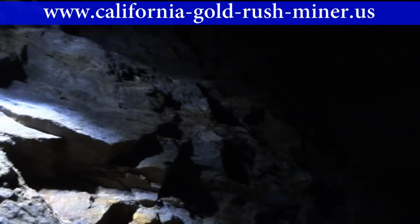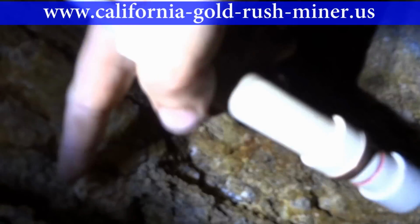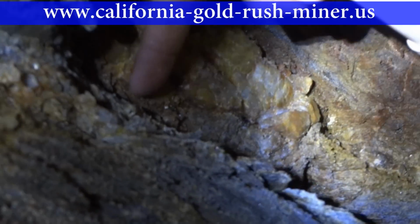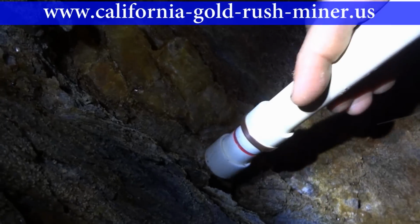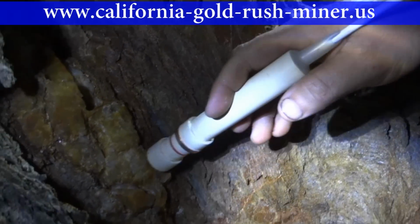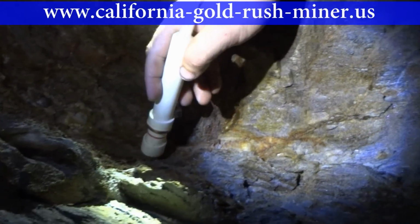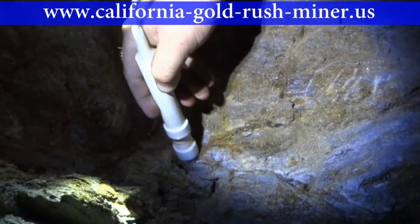I'm a greenhorn on this, as you would say. There's a nice quartz vein. Oh yeah, right there. So you're checking around this area of it, because that's what they're saying that it's found at. But I'm not picking up nothing. I checked most of this.